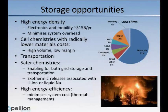Okay, so what are the opportunities? Where are the real opportunities? I think when we look at it, high energy density is maybe not very visionary, but there is an existing market. The existing market is very strongly driven by energy density. It runs about $15 billion a year, and there is almost no system overhead, right? So you can minimize the system overhead with that.